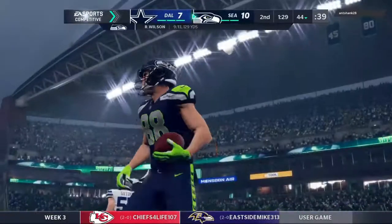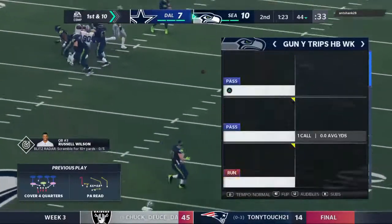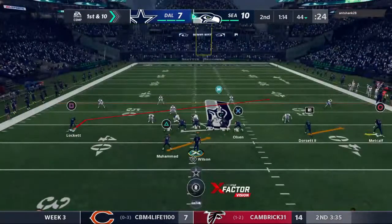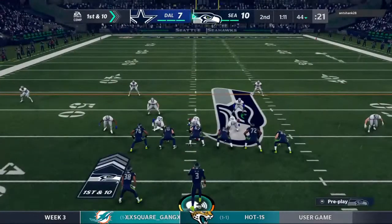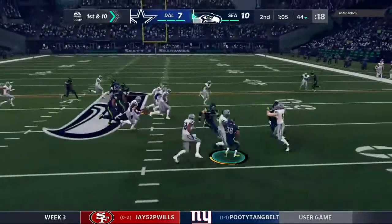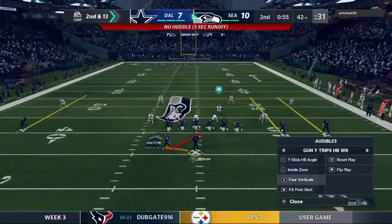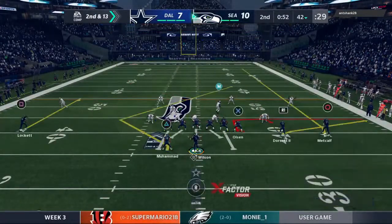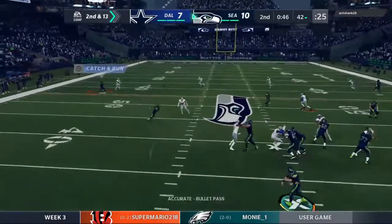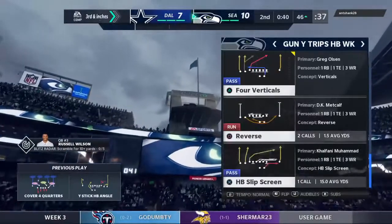This is caught. It's Greg Olsen. And they'll get it up just short of the 45 at the 44. 15 yards on the play. 1st down. 1st and 10 at the 44-yard line. On 1st down, Muhammad. And this one's going to go the wrong way. Losing yardage back at the 42. It was Jalen Smith who worked through to make that stop. Now on 2nd and 13. Wilson. It's caught. Lockett. And he'll take it down shy of the 45 at the 46.